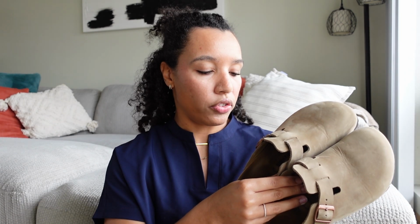Last pair of shoes. I typically tend to wear these on my sim lab days just because these Birkenstocks are leather and I do not want blood or any sort of other fluid getting on them because I feel like it would stain. And in sim lab, I don't come into contact with that. I have seen that these shoes do come in rubber, so I would love to try those.